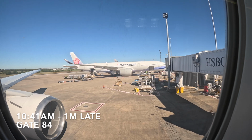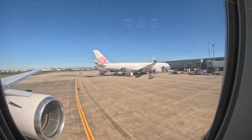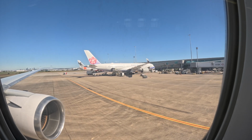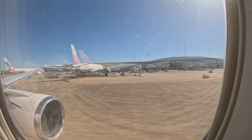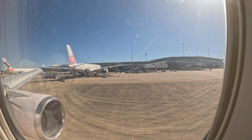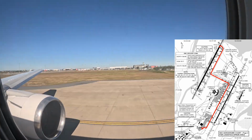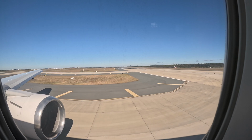Soon we commenced our pushback from gate 84, 1 minute behind schedule. We taxied to runway 19 right via Charlie 10, Bravo, Yankee, Sierra, Sierra 1 and Tango 1. Now please enjoy this unedited takeoff.